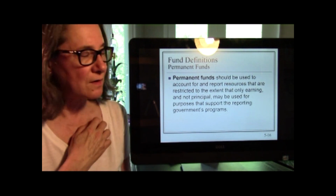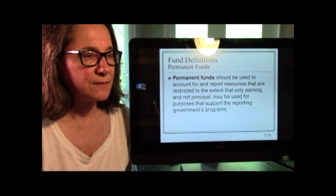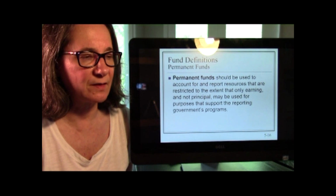Okay. Fund definitions. All right. So the last kind of fund we're going to talk about today is permanent funds, and we'll talk about them when we come back.